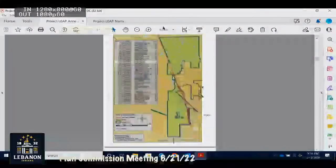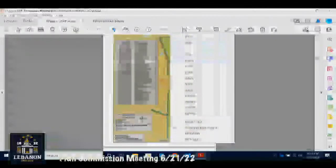Ben, you have a plat map? I can't seem to get it pulled up on mine, so that's why I'm asking. I have to zoom in here so I can read it.